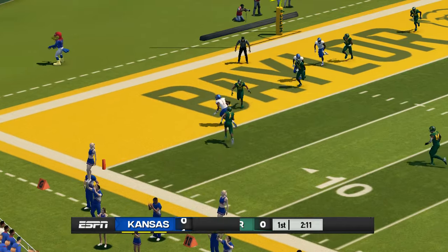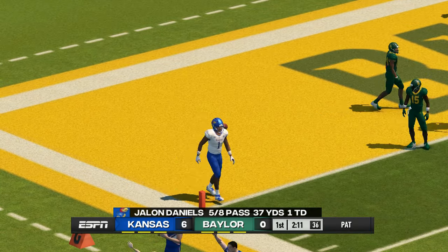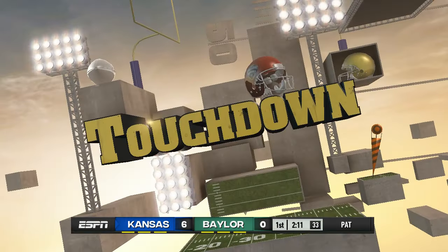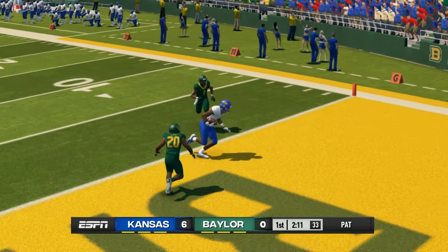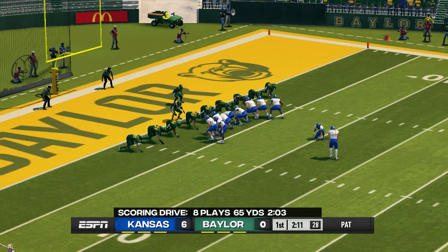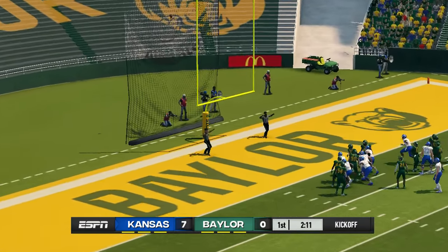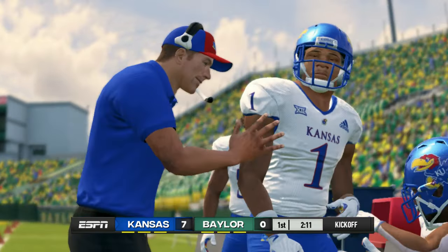Under heavy pressure. Zips it to his receiver. Touchdown. And a nice catch by the receiver for the touchdown. Anytime you're near the red zone, you got to keep an eye for this guy. They love going to him down here. He makes the PAT. An 8-play, 69-yard drive, and they come away with a touchdown.